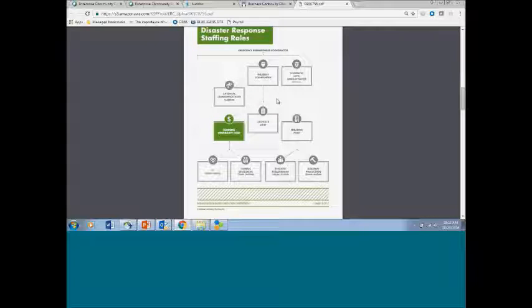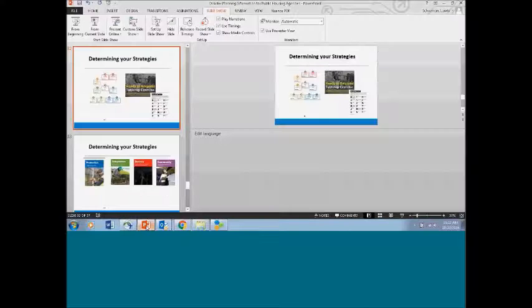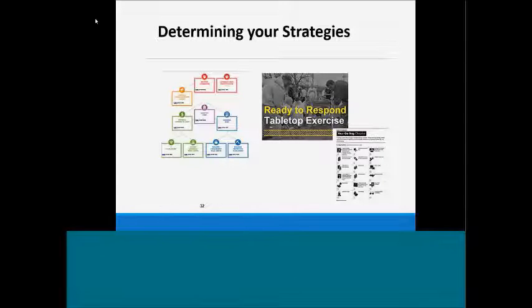And right now on the screen, everyone, I have a piece of the Ready to Respond business continuity section. So we'll be going over that at our next training. At our next training, we're going to be going over how to develop your framework with your organization and staff, the different sections that are important to have in place for the disaster preparedness plan, and then what tools are able to support each staff member to do their job during the emergency.